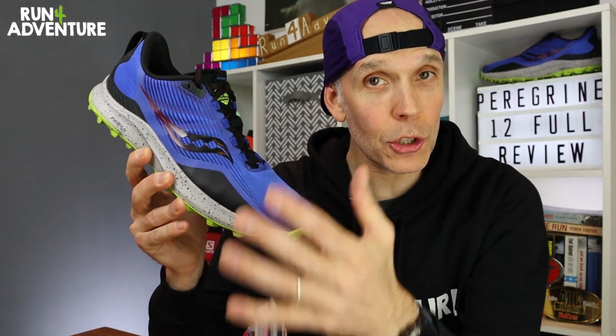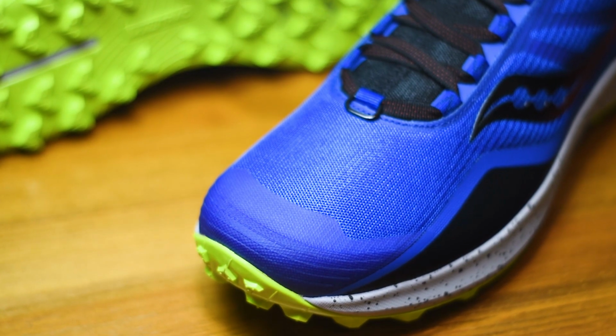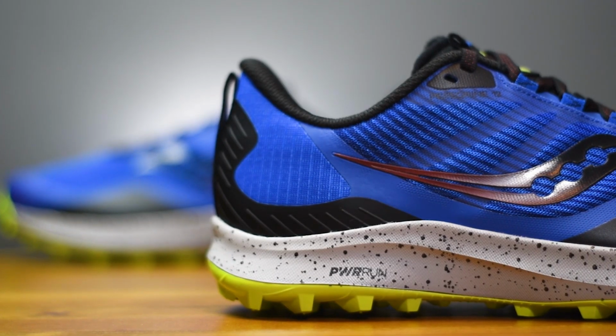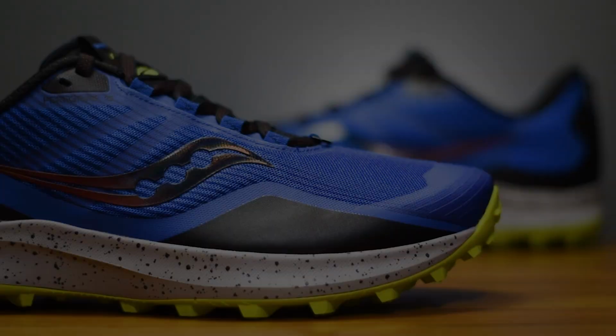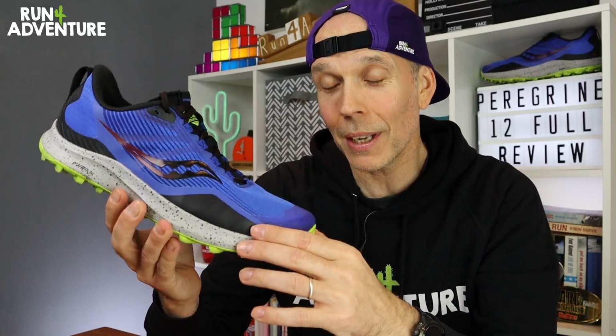The upper fabric hasn't changed massively. It does feel a little bit softer to touch when you compare it to the Peregrine 11. Still looks nice and durable, and it's got quite a tight weave on it, so it should be really good at keeping out trail debris. We've got structural overlays starting at the heel, working around the midfoot for a nice lockdown, and around that toe box just to give you a little bit more protection and durability.